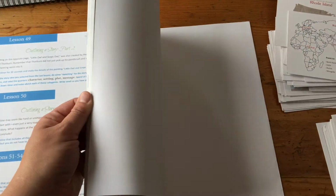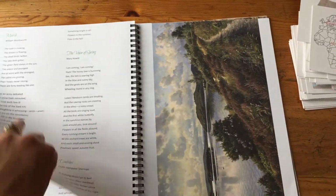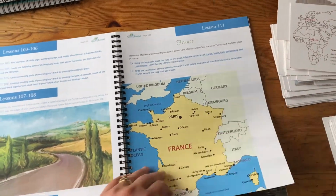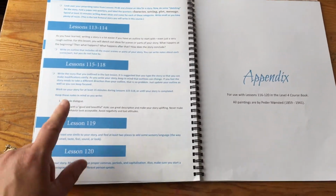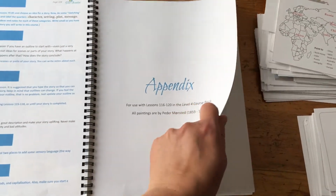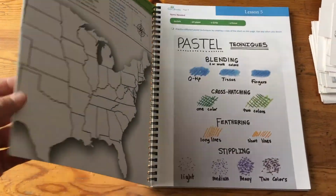There's 120 lessons in level 4. Let me see where it ends here. There's poetry at the end here. So 120 in there, and they do an essay at the very end. And so they're working on their essay, and this goes along with it. And this is the appendix for lessons 116 to 120. Again, just so beautiful. I love looking through this.